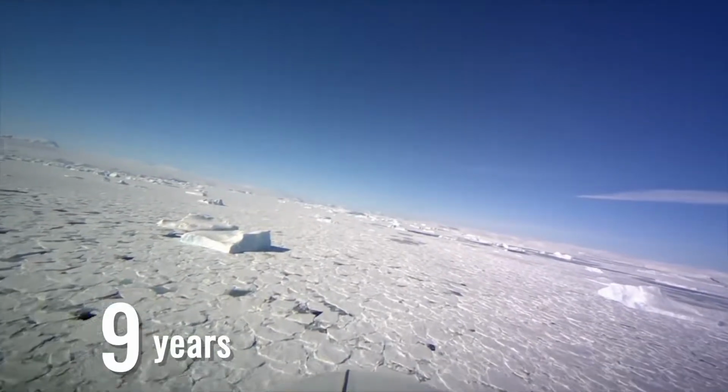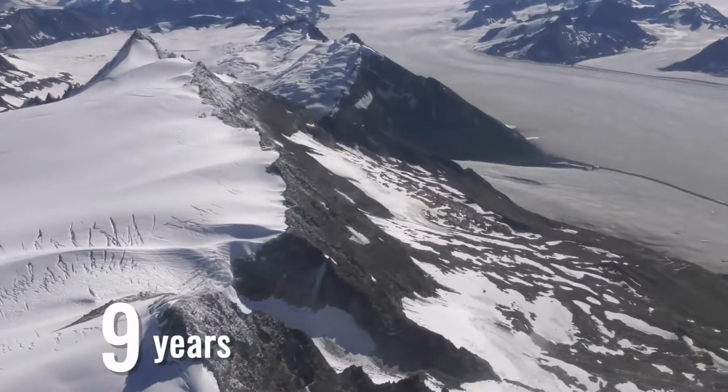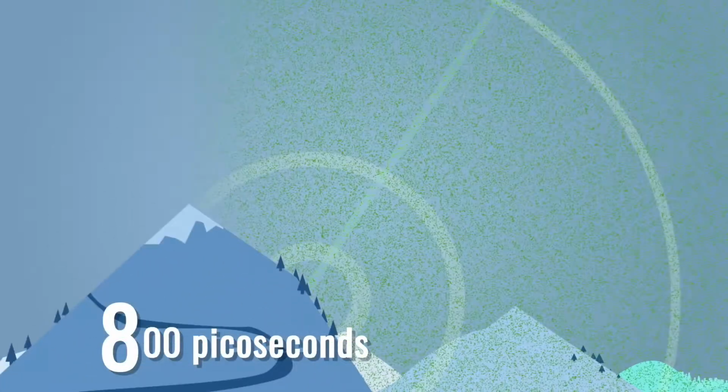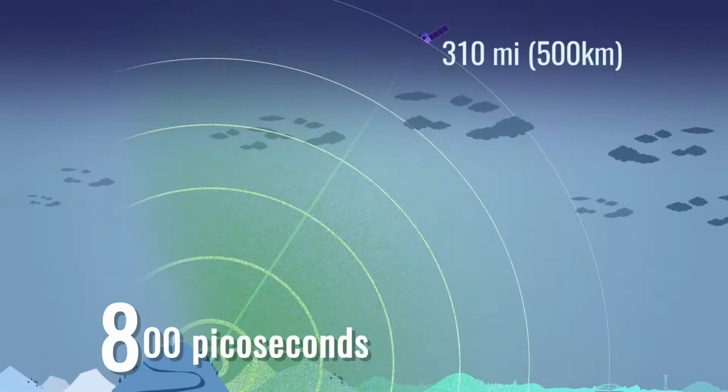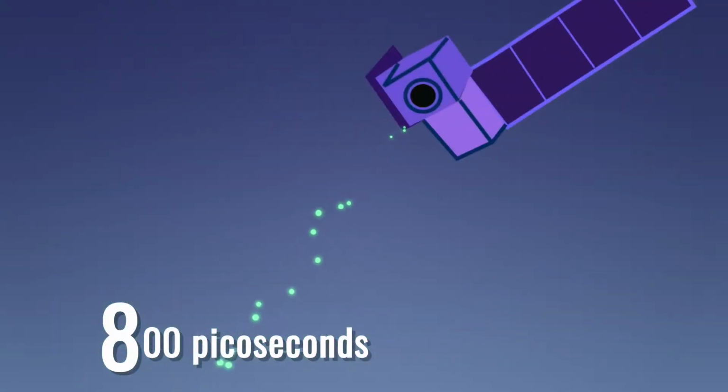The airborne mission bridged the gap between the original ICESat and ICESat-2 with flights over the Arctic and Antarctica. 800 picoseconds, less than 1 billionth of a second. That's the precision at which individual laser photons will be timed as they complete their round-trip journey from the satellite to the Earth and back.